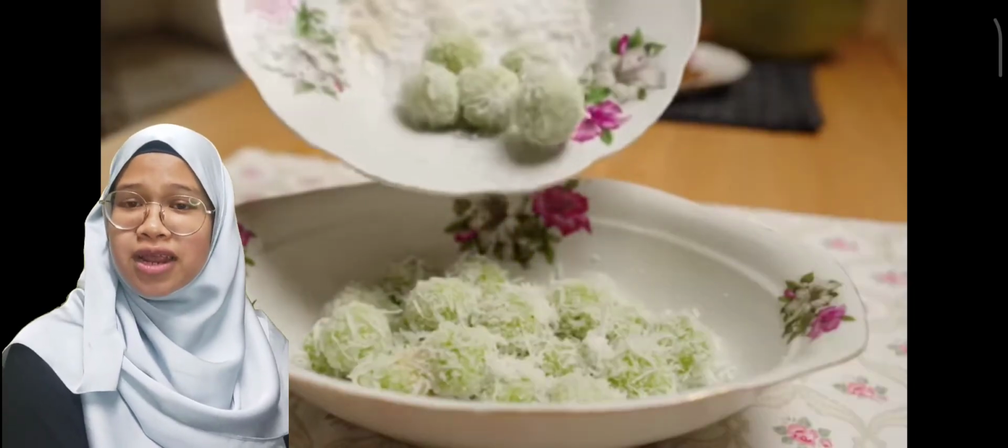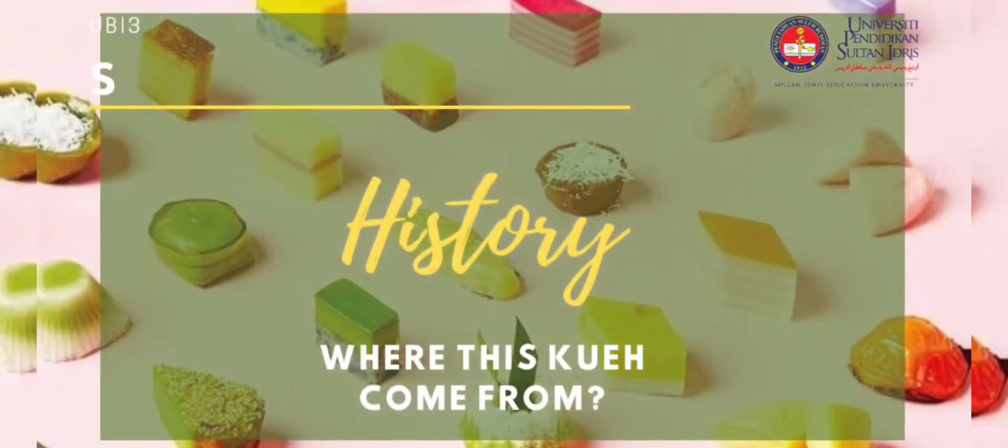The famous kuih during the month of Ramadan is very easy to find anywhere, in any cake shop, and how to prepare it is also very easy. So, in appreciation of the traditional kuih, we present it especially to you.